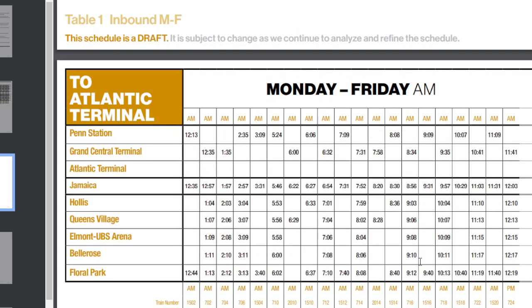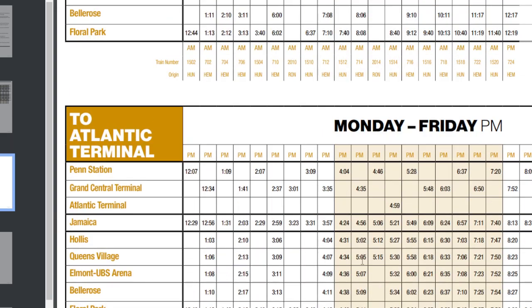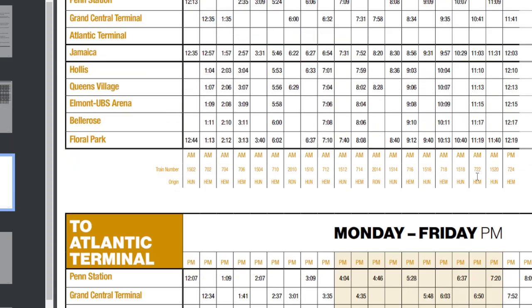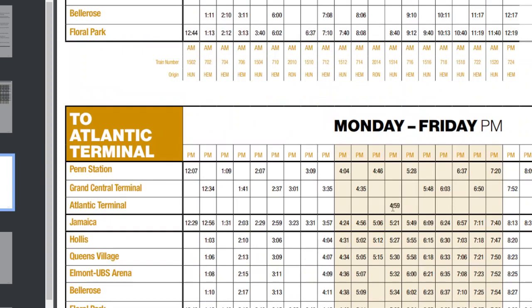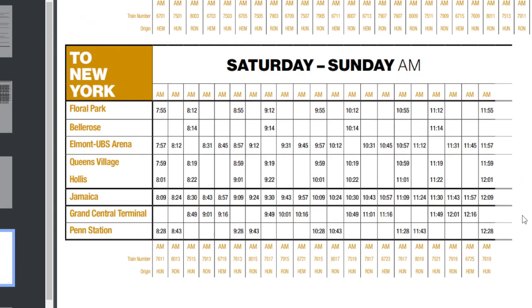So I guess maybe there will be some direct Atlantic service. But it just says to Atlantic. It doesn't show the to Atlantic Terminal. It goes from Atlantic. Okay, so from Atlantic. Here's Atlantic, but there's nothing from Atlantic. And in the evening rush hour, there's one Atlantic train that will go, and that's it. Just one that will go to Floral Park. That's it. Meanwhile, the Babylon branch gets like a bunch more. All right, so weekends to New York. You'll have the half-hourly service at Queens Village on the weekends, it looks like here.